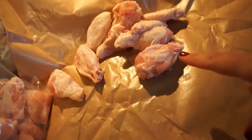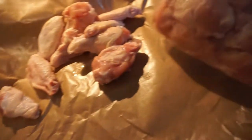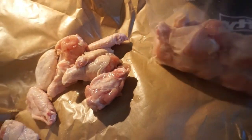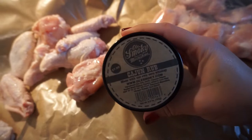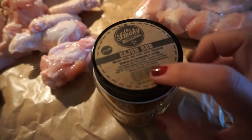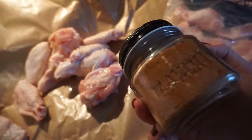Right now, I went to Fresh Market and I got some drumsticks because I am craving chicken wings. So what I like to do with my wings is put them in a Ziploc bag. So I've got like 5 of them in here now. This is my favorite seasoning. We got it when we went to Tennessee. It's Old Smoky Cajun Rub. It tells you all the ingredients, what's in it, so I guess you can make your own. But just look up a Cajun Rub if you don't have this one.